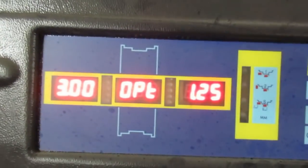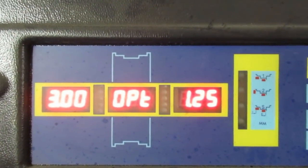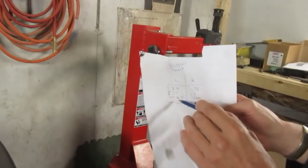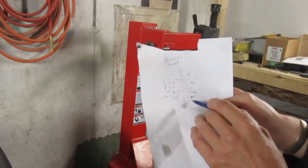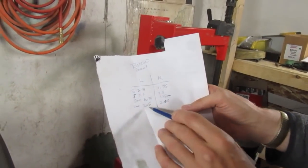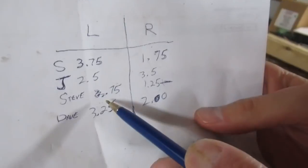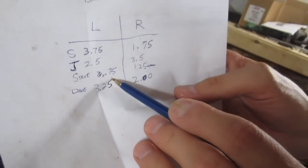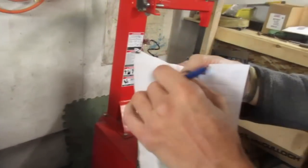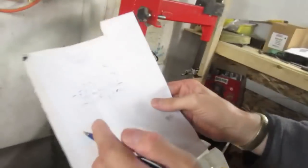Come on. 300 and 125. Oh my god, I was gonna say. Oh my god. Okay, 125, Steve got the right. Yeah, the right. And I was gonna say 3. And 325, who's the lowest without going over? If we're doing it Price is Right style. 0.75, Justin. Yeah. 2.5. Okay, yeah. So who was the closest overall without going over?